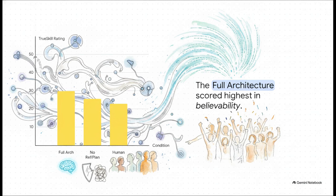They ran what's called an ablation study, basically turning off parts of the AI system to see what would break. As you'd expect, the full architecture scored the highest in believability. If you remove the reflection module, the score drops. Remove planning, and it drops even further. But here is the real kicker.